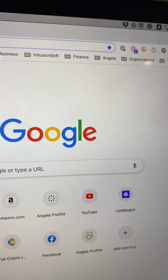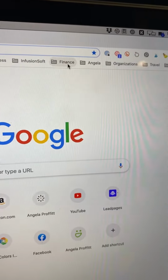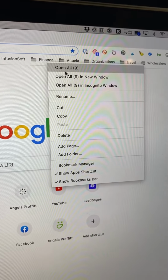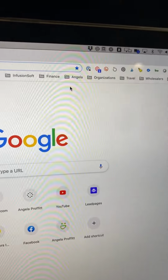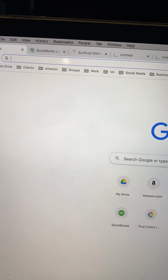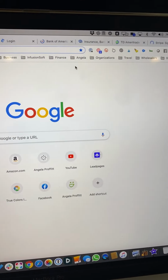So let me show you. The first of every month, when I'm getting ready to meet with my accountant, I can go to finance. I've got nine different websites that we look at together. So you can open all nine, and there they are. This will save you a ton of time.